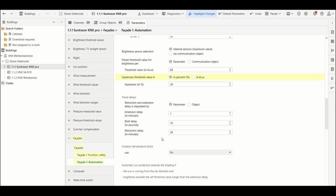Next up, we also have another really cool feature. This is called travel delays, and that helps to make a very calm picture on the facade. So just a very small little use case. You have a big cloud moving past the building that you would like to shade, and this cloud is casting shadow and bringing the lux value down. This lux value has to be undershot by more than 10 seconds, otherwise no movement will happen.